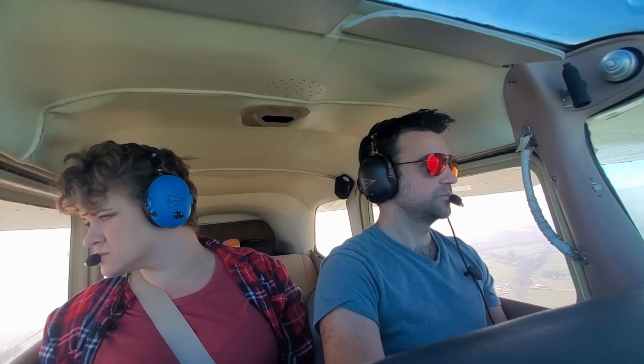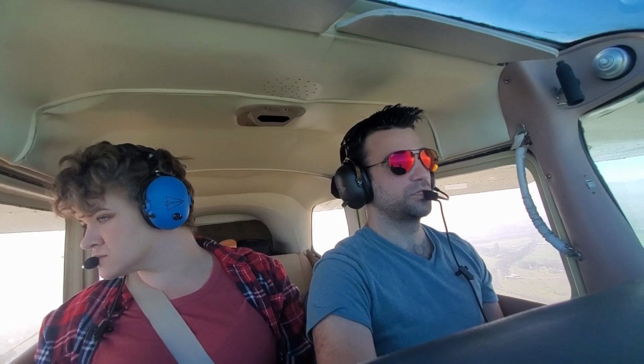Sonoma traffic, Sonoma Tower, Cessna 1549 Yankee, 3 mile final, runway 32. Cessna 49 Yankee, runway 32, clear to land. Clear to land, runway 32, Cessna 49 Yankee.